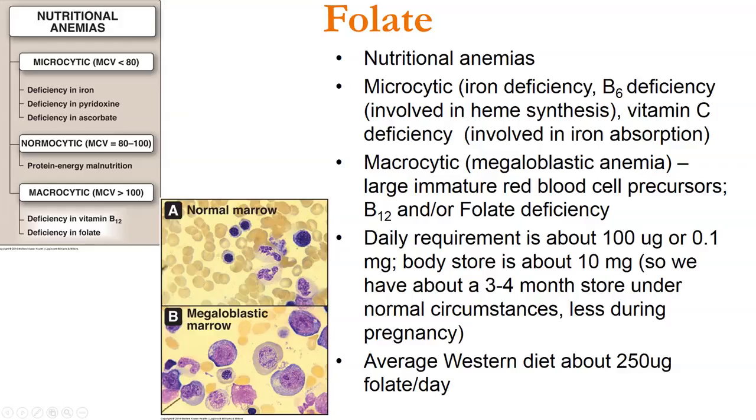Pyridoxine, that's B6. Ascorbate, that's vitamin C. Those both cause a microcytic anemia. We'll talk about those ones today. But B12 and folate cause a megaloblastic anemia. Okay, so I just told you what a megaloblast is.